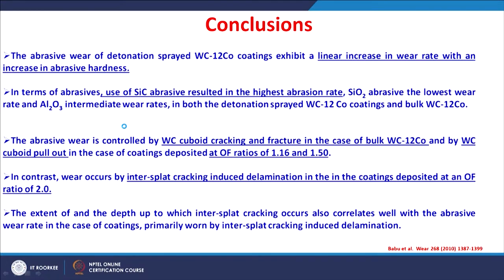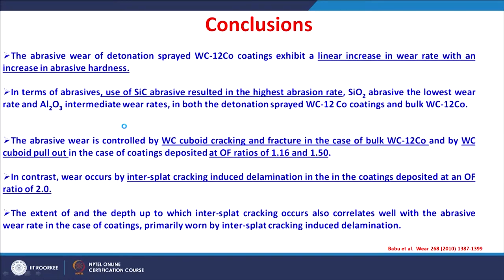Abrasive wear is controlled by tungsten carbide cuboid cracking and then fracture in the case of bulk tungsten carbide cobalt, whereas tungsten carbide cuboid pullout is observed in the case of coatings. Wear occurs by intersplat cracking induced delamination in the coatings deposited with an oxygen to fuel ratio of 2.0. So this intersplat cracking induced delamination is dominant at higher oxygen to fuel ratios, and lower oxygen to fuel ratios always gave tungsten carbide cuboid pullout in the case of coatings deposited at oxygen to fuel ratios of 1.16 and 1.50.